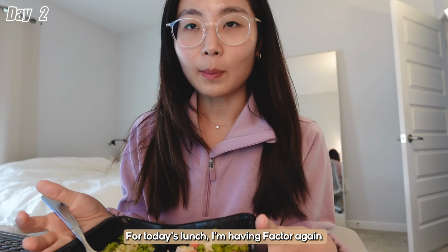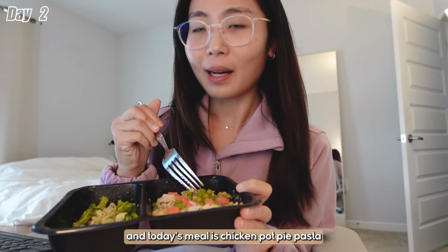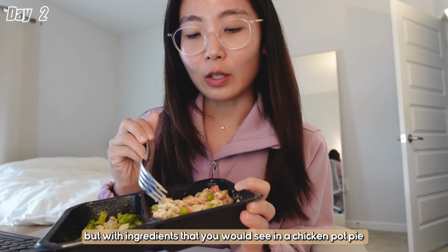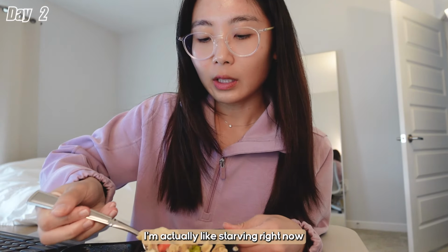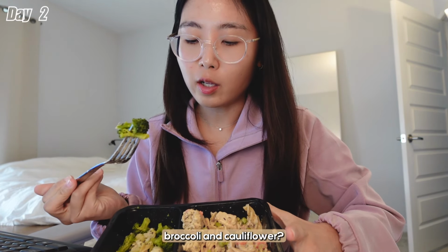For today's lunch, I'm having Factor again, and today's meal is chicken pot pie pasta. So I'm guessing it's a pasta, but with ingredients that you would see in a chicken pot pie. It smells like chicken pot pie. I'm actually starving right now. Oh, and then for veggies, we have broccoli and cauliflower.